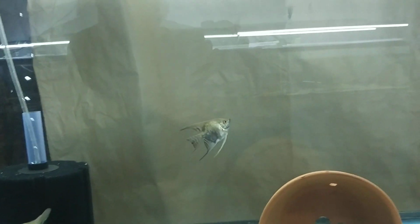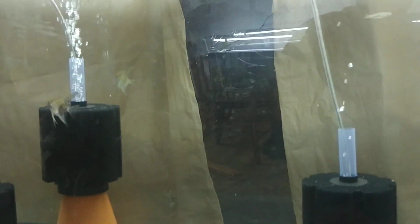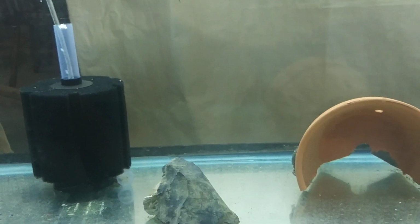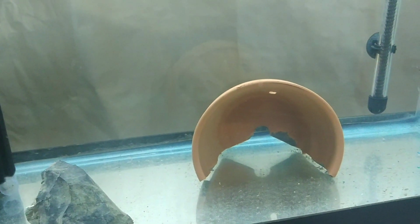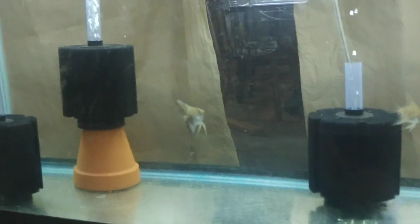I'm pretty sure these guys have been picking on each other, because recently I have found the smallest one dead every couple days. I didn't think that would be an issue, having 14 or 15 angels in a 55-gallon tank, but apparently it was a thing. And it may be because I'm just kind of bare tanking it. Got a couple rocks, half of a broken $2 pot, and a handful of sponge filters.